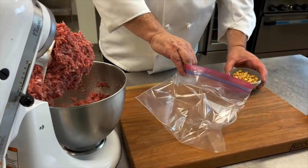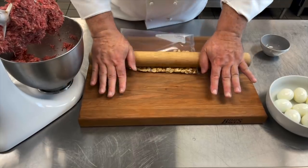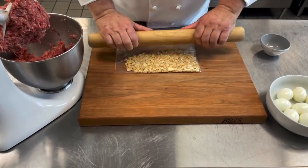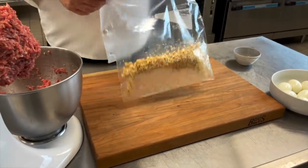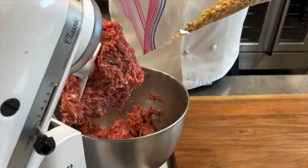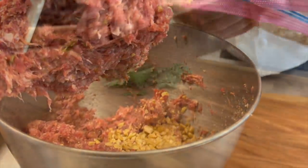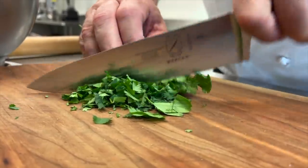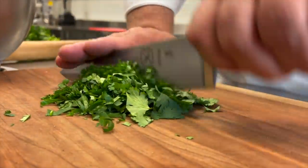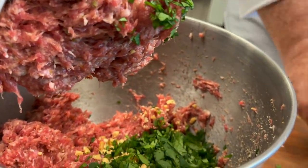Once it's all combined, I'm going to take some peanuts, place them in a Ziploc bag and lightly crush with a rolling pin, not too small and not too chunky, and these will give me a real crunchy texture even once the Scotch eggs have gone cold. Once you're happy with the texture, you can add them to the mix. Then finely chop some fresh cilantro. This smells so good already. And add it to the sausage meat and then mix it again. You can chop it as fine or as coarse as you want. I like to leave it quite rustic.